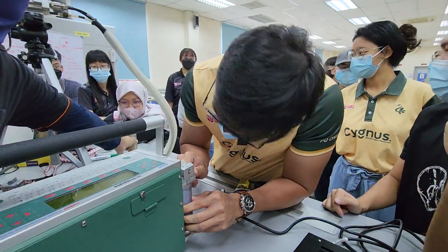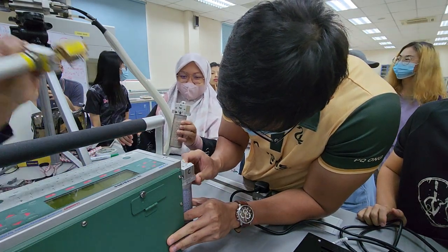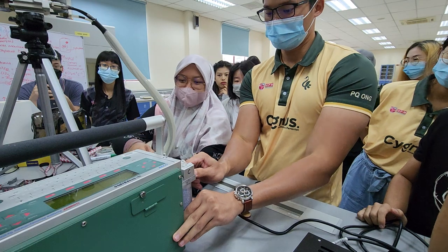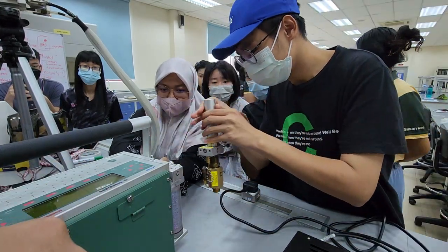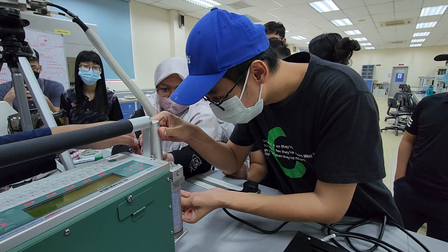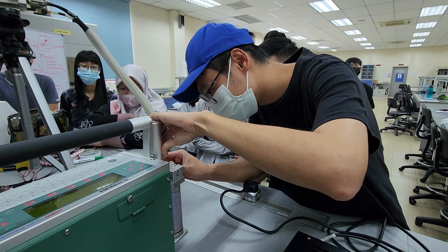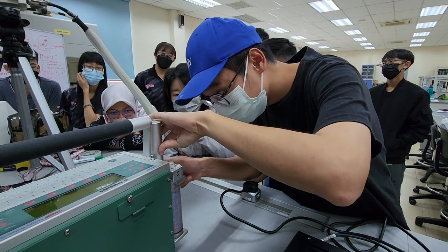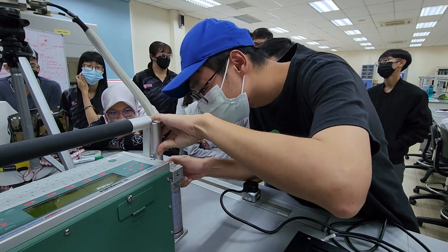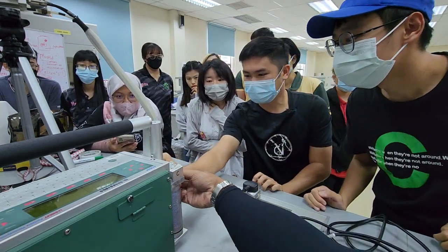The other side. Who wants to fit this in? Anna, fit this in. Let her finish first. The room is rather restrictive. Is it tight? Yeah.